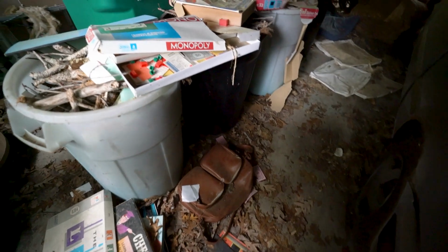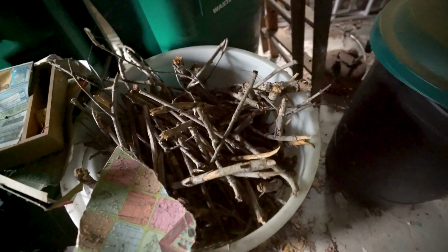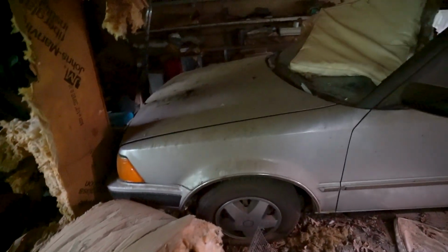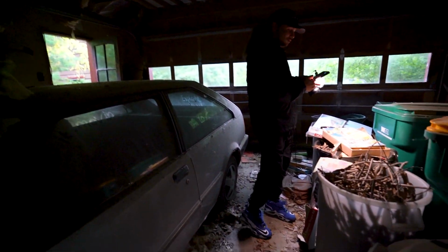Let me fix my camera lens. Over here, you got Monopoly. Trash bins full of sticks. Random stuff. Let's take a look at this Honda. It doesn't seem to look like it's in horrible shape, but I know nothing about motorcycles, so... Damn. Surprised they left a whole entire car and a motorcycle in the garage.